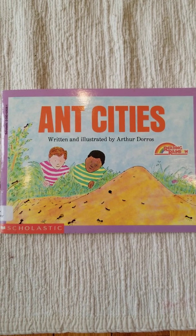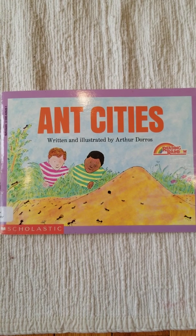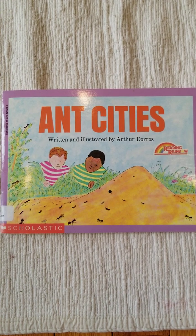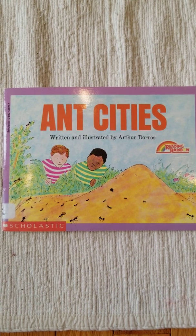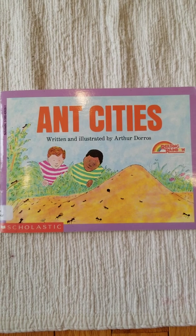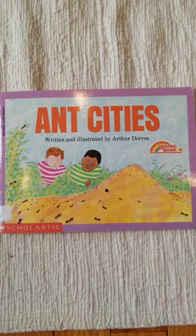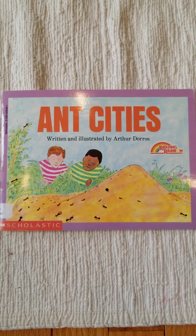Hi kindergarten friends, I would like to share with you a very neat book. It's called Ant Cities and it tells us a fascinating world about ants that sometimes we don't see. We just see ants crawling around all over the place, but they are really doing lots of different jobs, and underneath an anthill is pretty amazing. Let's find out about it.